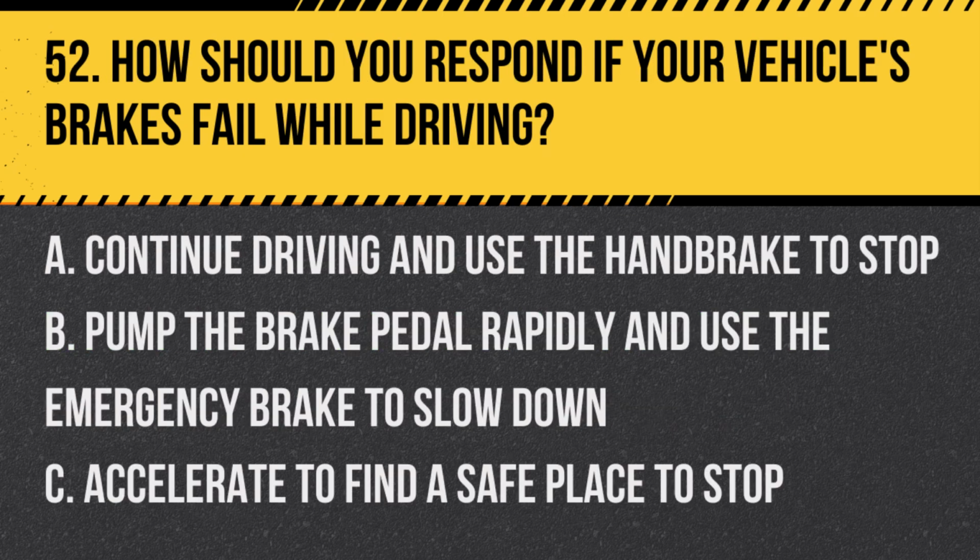Question 52. How should you respond if your vehicle's brakes fail while driving? A. Continue driving and use the handbrake to stop. B. Pump the brake pedal rapidly and use the emergency brake to slow down. C. Accelerate to find a safe place to stop. Answer. B. Pump the brake pedal rapidly and use the emergency brake to slow down. This helps to reduce speed safely.